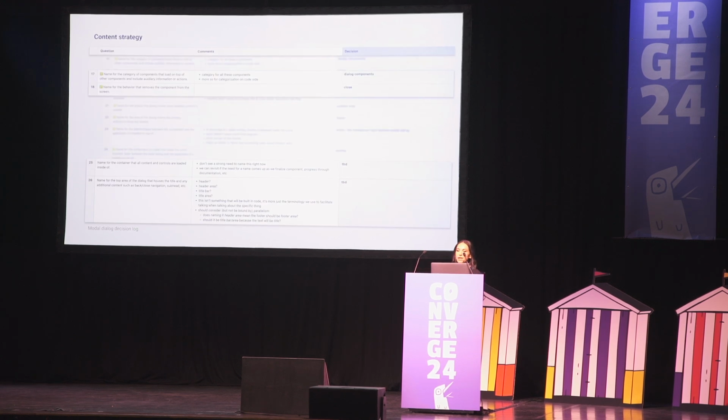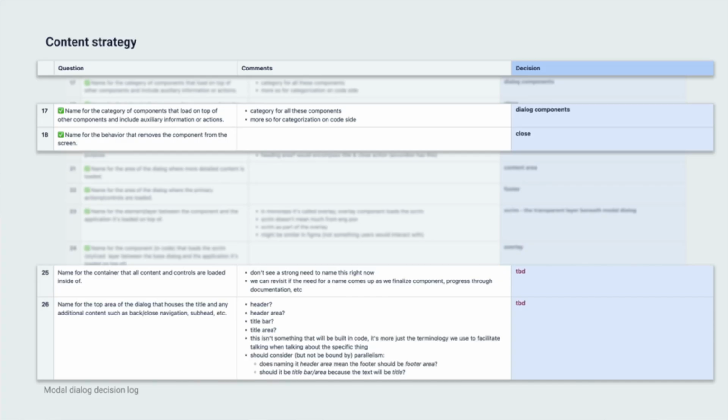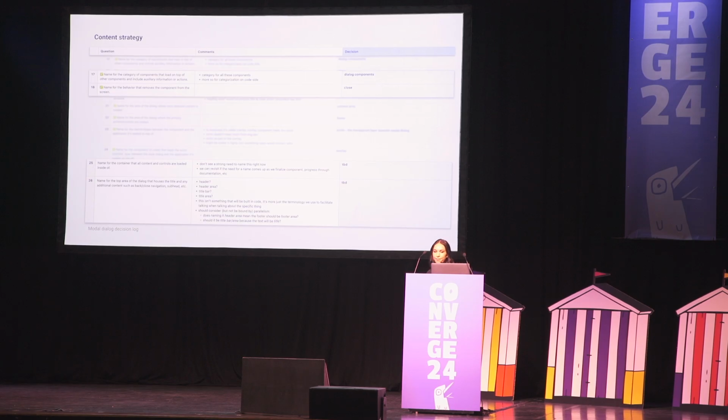And here's what that looks like on a practical level. When we were working on a modal component, we created a decision log to keep track of all of the decisions we were making along the way. Content decisions were included in that. We outlined what each element of the component was and what the term we used for it would be. And doing this helped us throughout the life cycle of developing the component.